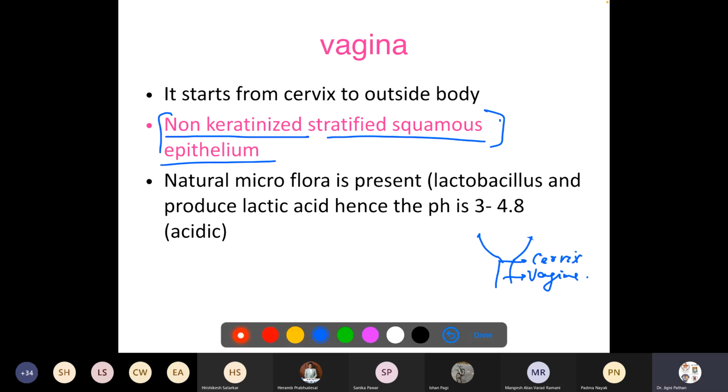Please send a screenshot of the previous slide if you have it. So, which chapter did we study? Structural organization in animals. Very good, yes. Non-keratinized means they do not have keratin protein, right? Stratified means they look multilayered. Squamous epithelium. Do you remember? So this type of cells lines the vagina. Clear?